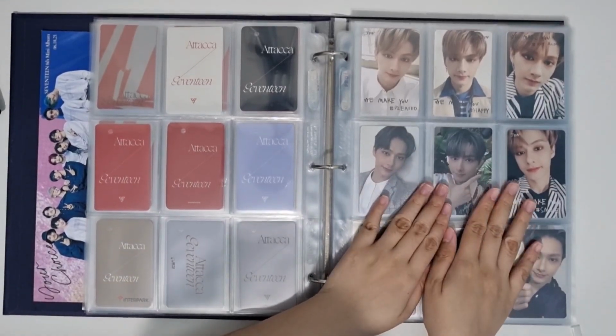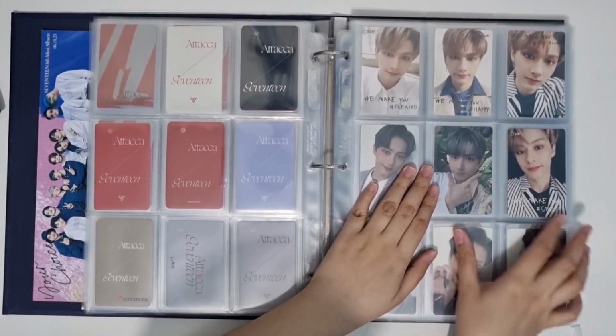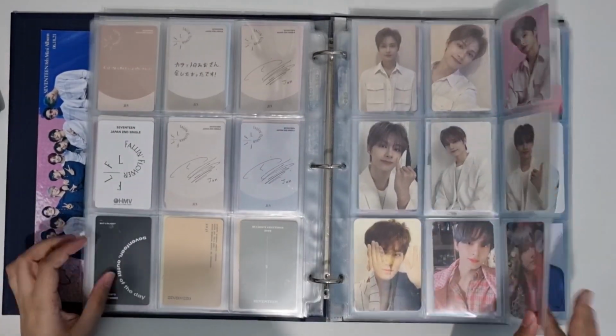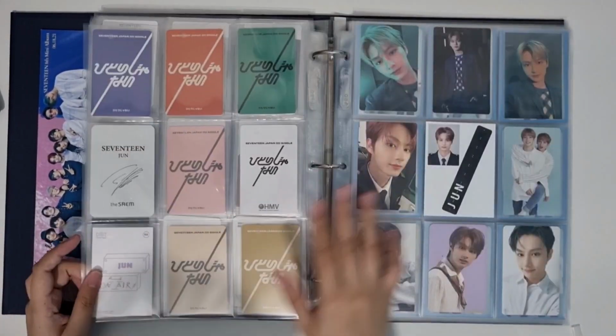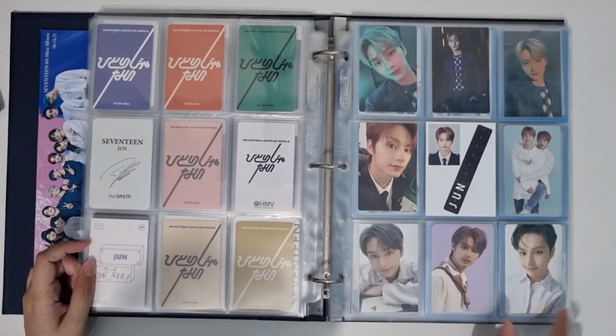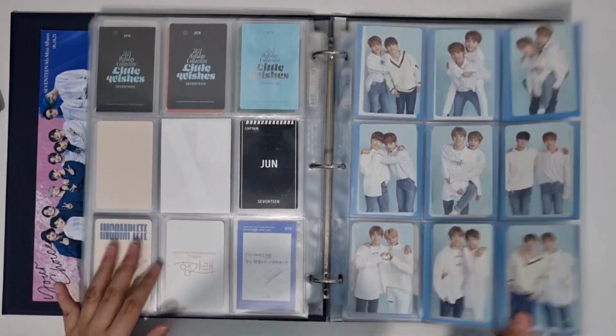This page, we have the Happy Ending Carrot version photo card, which I'm very proud of, and I'm very happy that I'm finished with Happy Ending. And then this one, 2022 Season's Greetings. And then the next, I mean this last page for Junhui, wherein we have his merch photo cards, this Wonwoo photo card that I really love, and yeah, some other Junhui photo cards.